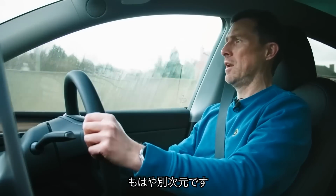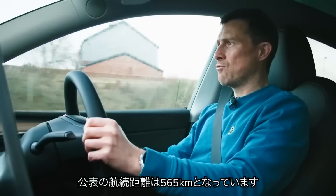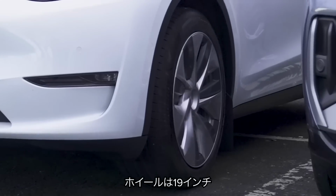I mean, it's just in another league. The battery capacity of the long range is 75 kilowatt hours, and that gives you a claimed range of 351 miles. That's with the 19-inch alloy wheels.